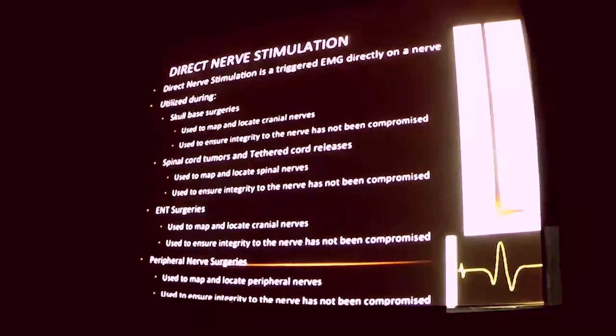So when you're stimulating, you're mostly mapping. But it could also be used as a functional test to make sure that integrity is still intact. So sometimes what the surgeon will do is stimulate, find the 7th nerve, and then stimulate it consistently. If he knows where it is and he's away from it, he might stimulate it consistently throughout the procedure to make sure no damage has occurred.